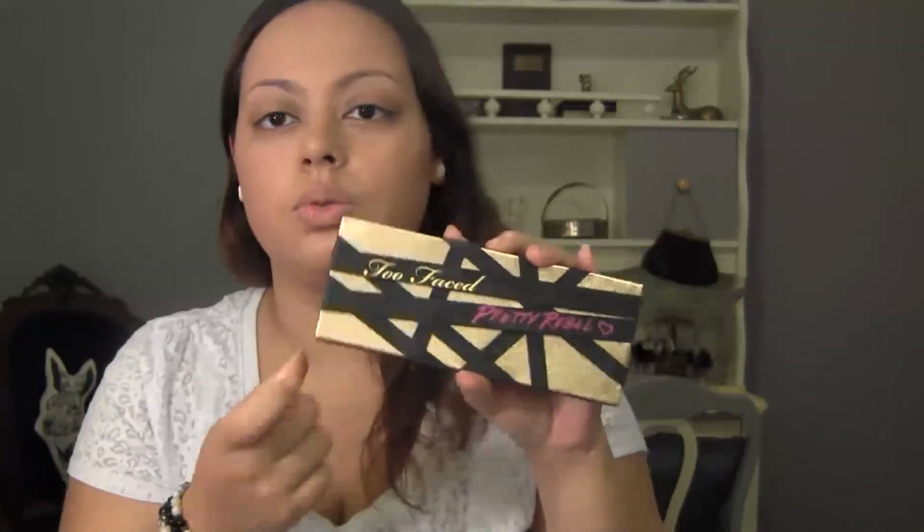Let's just do my eyes. I'm going to use the Too Faced Pretty Rebel palette because it's actually on sale at Sephora for $41. I've been using this like crazy, and I didn't think I was going to use this palette as much, because it's kind of a crazy palette, and I would say you can't just use this one palette.